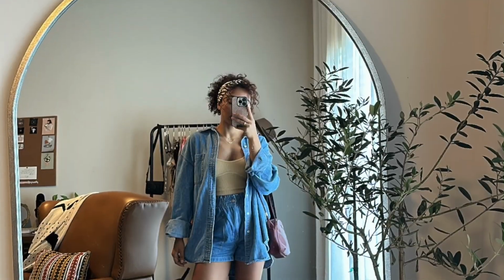The other ones are also in a looser style, but they have this elasticated band, and they are from Madewell. Same fit, but they're more casual because of the elasticated band.